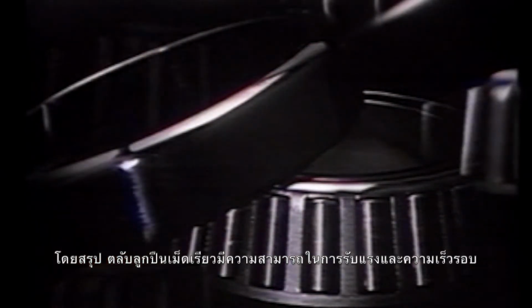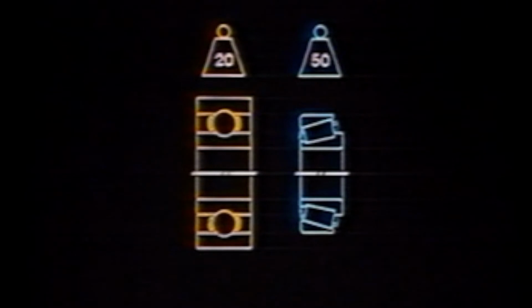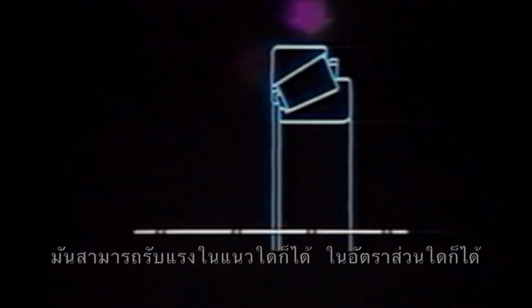In broad terms, the tapered roller bearing has a better load-speed performance for its size than any other bearing type. For instance, it can carry up to 2.5 times the load of a ball bearing of the same size, the equivalent of 21 times the lifespan. It can take loads of any kind in any combination, which is a characteristic no other bearing has.